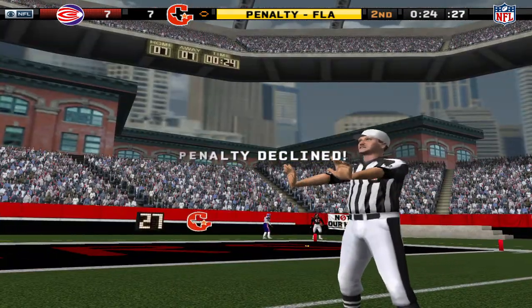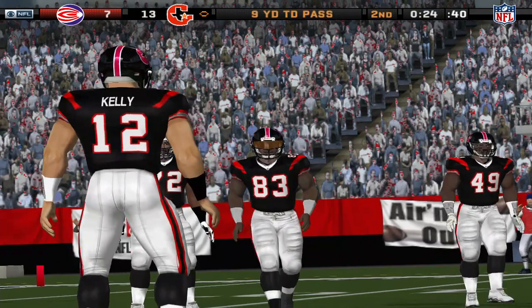Position while that ball was in the air. On the defense. Let's get the ball. Number 22, touchdown.